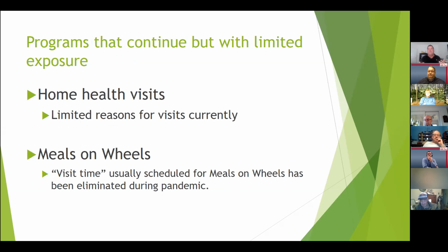And then there are some programs that have continued that would limit exposure. I get a significant number of my referrals from home health agencies. The other portion just come from word of mouth. And home health visits for the elderly right now are limited based on what the diagnosis is for that patient. Because again, if they don't have to go into the home, then a home health nurse goes from house to house to house, or the home health pharmacist or the home health social worker. And so we're trying to limit that.